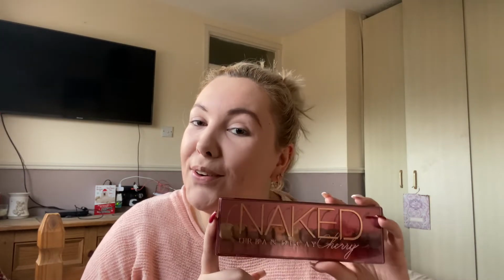So now that my base is kind of done, I am going in with another first impression, which is the Naked Cherry palette by Urban Decay. I picked this up in the sales for Black Friday when I went up north with my friend Jill. I have to be honest, when I first saw this online I didn't really think much of it. I wasn't thinking that it looked great. The colours didn't look like they were going to suit me much, but when I actually saw it in person, it looks like it's going to be a nice one.